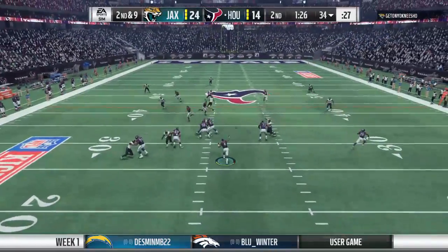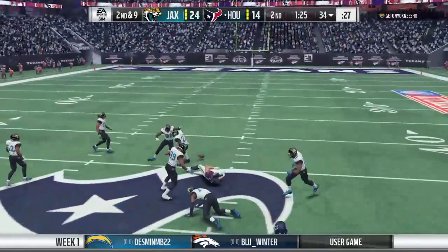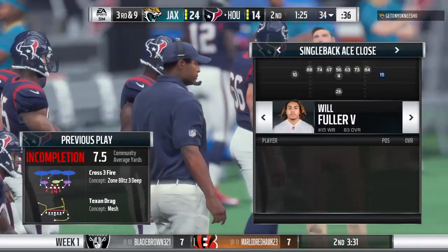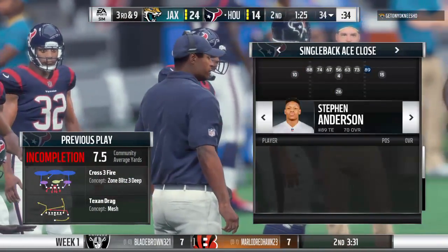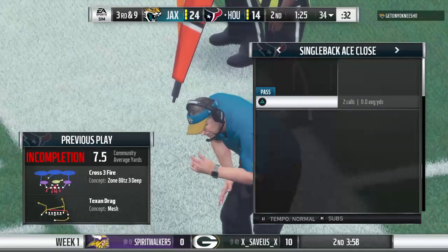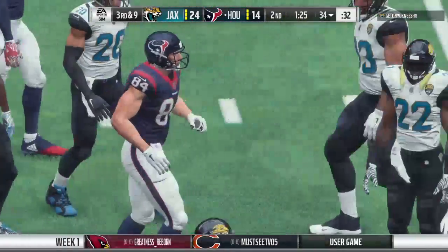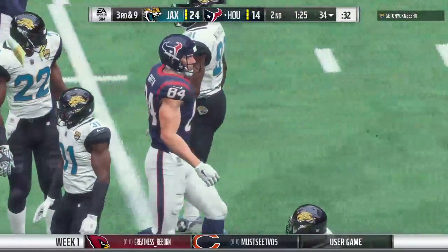On 2nd down, here's Watson. And incomplete there. A nice hit jars the ball free and brings up 3rd down. You get a tight end like this, and you know he's used to dishing out punishment, but here, he's one that has to absorb the contact, and as a result, unable to hold on to the football.